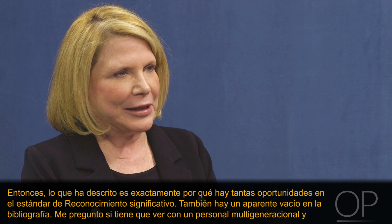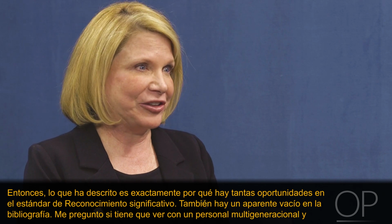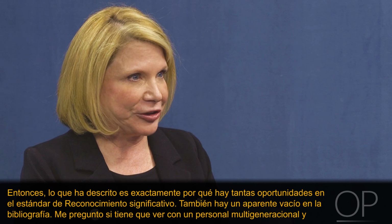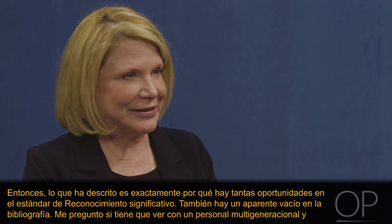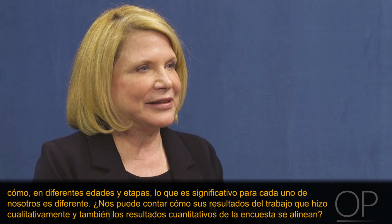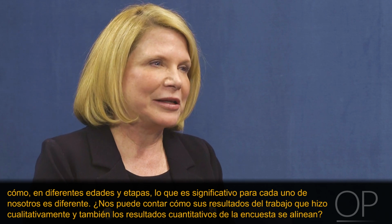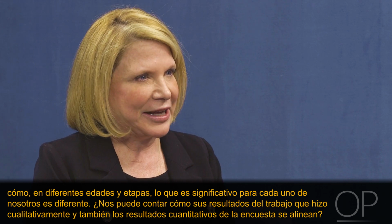So what you have described is exactly why there is so much opportunity in the meaningful recognition standard. There's also seemingly a gap in the literature, and I wonder if it's about the multigenerational workforce and how, at different ages and stages, what is meaningful to each of us is different. Can you tell us how the results from the work that you did, qualitatively as well as the quantitative results from the survey, align together?